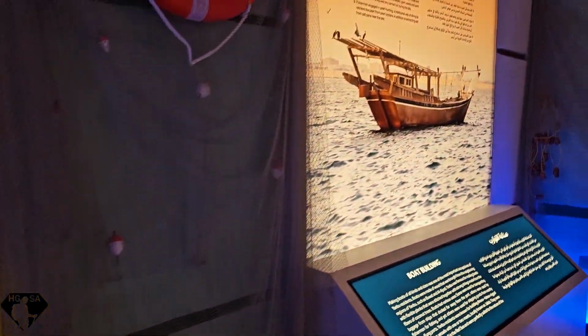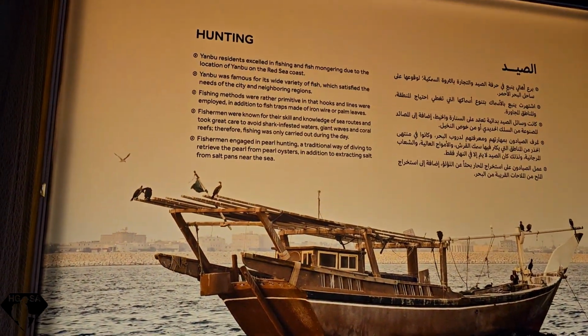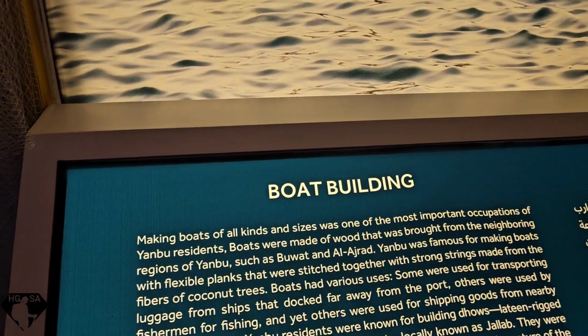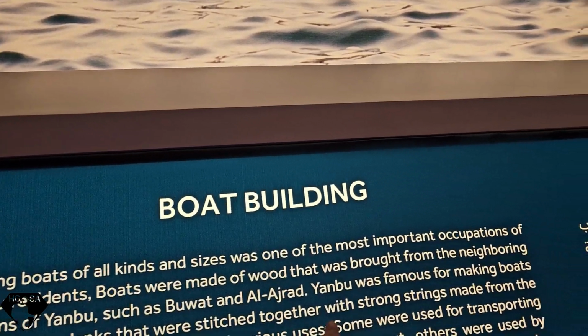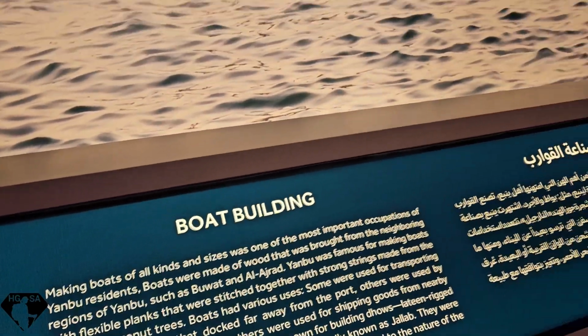Then they tell you about, besides agriculture, people used to also hunt in Yanbu. They used to build boats from wood. They tell you about the details with the wood. And they used to use coconut. Yes, they stitch the boats together with strong strings made from fibers of coconut.